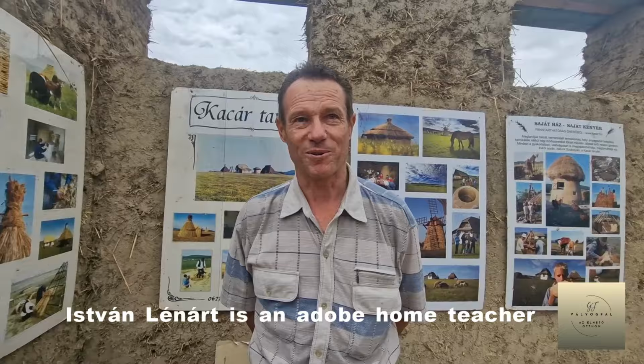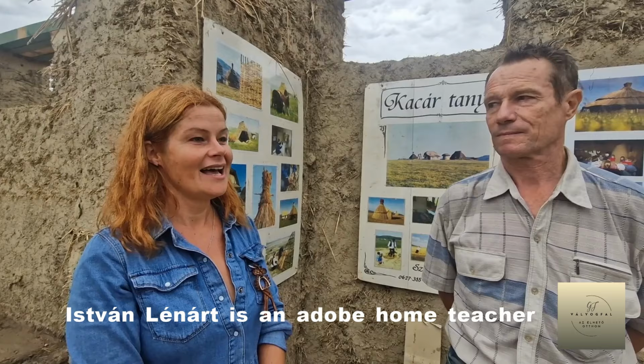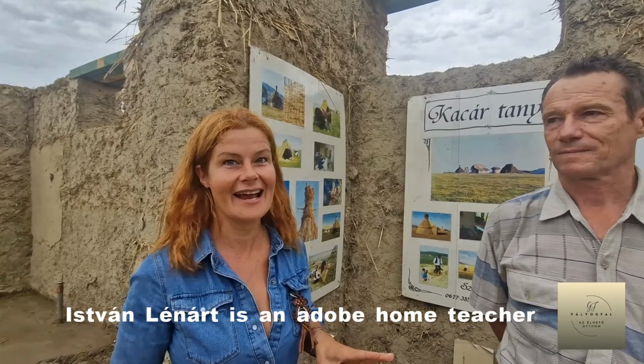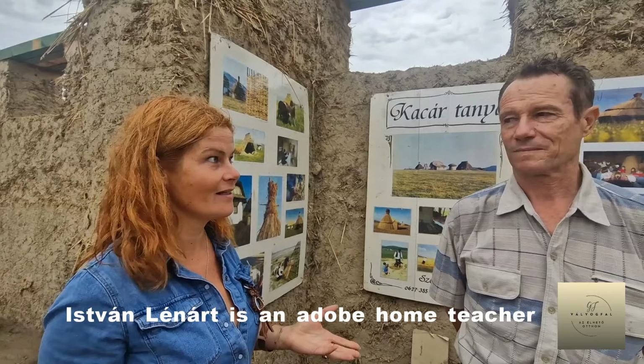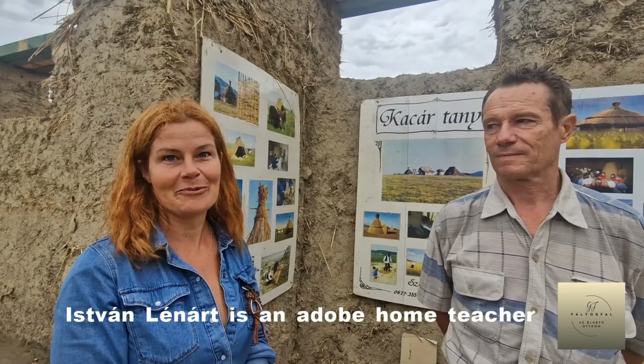Adobe or mud walls, as people know it, is an ancient technique about 10,000 years old. Actually what he can help people with is plastering. So when the walls are cleared of all material that doesn't fit there, he can go to the house and help with the plastering, with this material which he has experimented with for many years, and he has made the perfect consistency and the perfect substance, and he can help especially with the plastering.